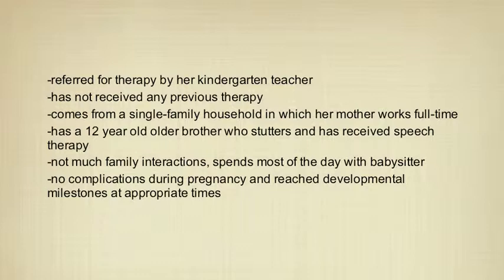Danny was referred for therapy by her kindergarten teacher and has not received any previous speech therapy. She comes from a single family household in which her mother works full time. Danny has an older brother who is 12 years old, stutters, and has received therapy. Danny does not have much interaction with her brother and mother due to their hectic lifestyle. She spends most of the day being watched by a babysitter until her mother comes home late from work. Danny's mother reports that she has not noticed a problem and that there were no complications during pregnancy. Danny reached developmental milestones at appropriate times and experienced an otherwise normal development.